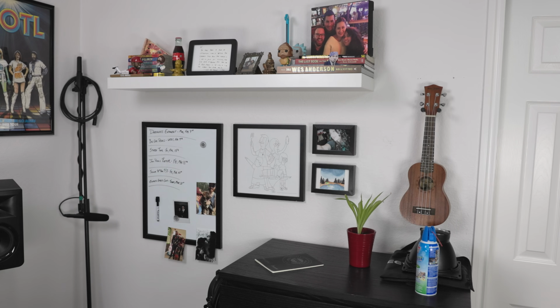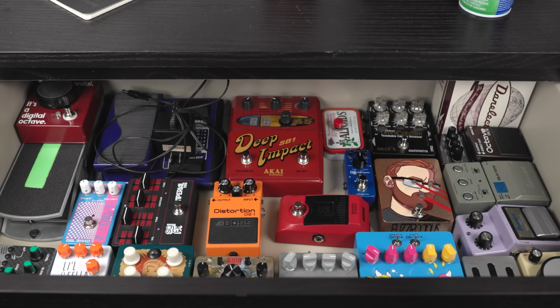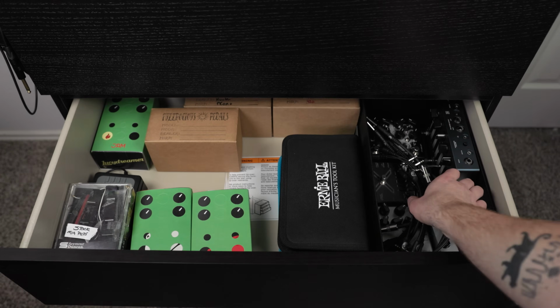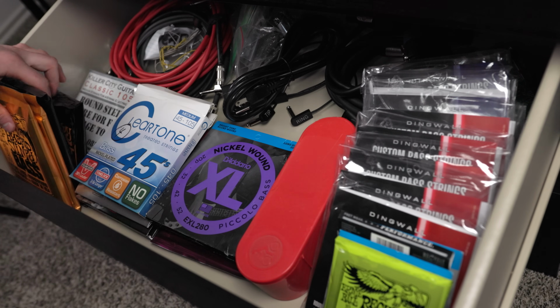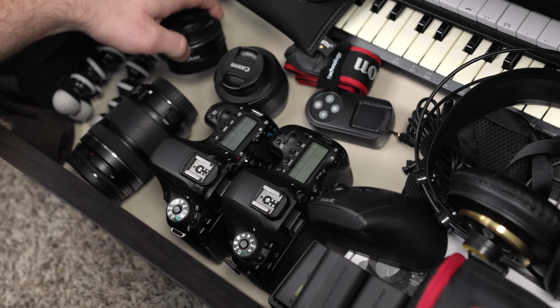So here in the dresser across from where I film, there's a lot of bass stuff, pedals, accessories, all my kits and everything like that, as well as filming accessories too. Our first 2 shelves are dedicated basically to pedals and also extra cables and whatnot. The third shelf is dedicated to mainly strings, as well as accessories, think extra cables and stuff like that. And then the bottom shelf is basically all the extra camera gear that I have too, as well as just any other extra gear in general.